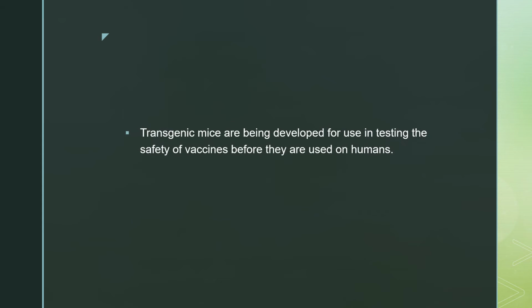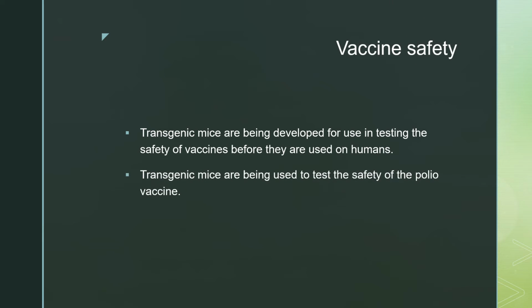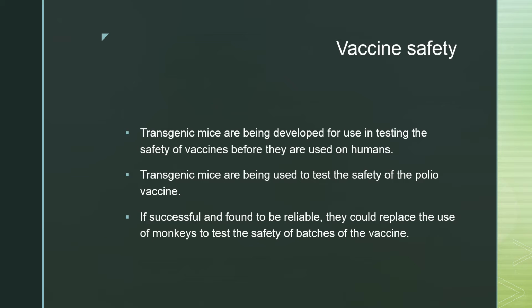Transgenic mice are being developed for use in testing the safety of vaccines before they are used on humans. Transgenic mice are being used to test the safety of the polio vaccine. If successful and found to be reliable, they could replace the use of monkeys to test the safety of batches of the vaccine.